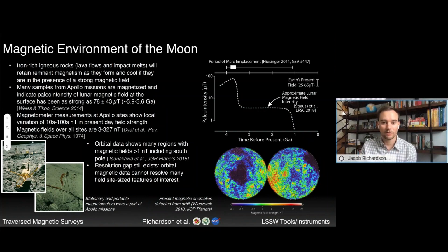So just a quick background on lunar magnetism. We know that when iron-rich igneous rocks cool down beyond a Curie temperature in the presence of a strong magnetic field, things like lava flows and impact melts will retain a remnant magnetism that we can then measure on the surface, even after that dynamo has gone, so after there's no magnetic field left on the lunar surface. And when we brought samples back from the Apollo mission sites, we found out that indeed there were periods of time when the lunar magnetic field was as strong or stronger than Earth's present day magnetic field.